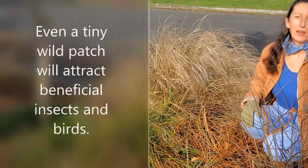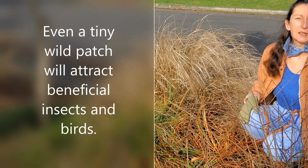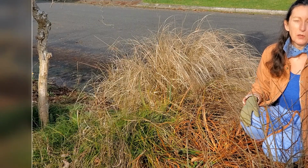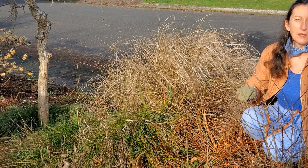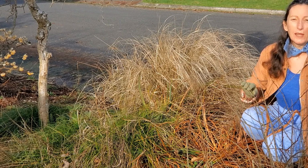This is a very tough little vignette here that I put together, and although it's a little messy right now because I haven't cleaned it up yet, I still wanted to show it to you. In front of me is a flowering quince, and it's Cameo, and it's going to be flowering very early in the season.